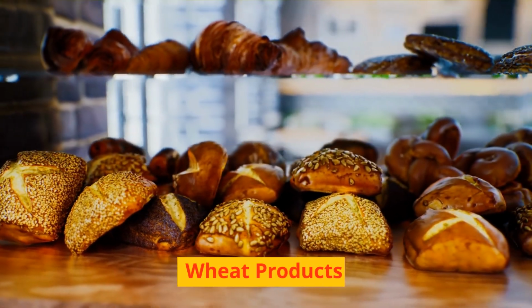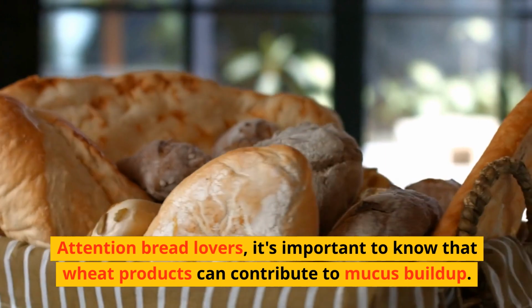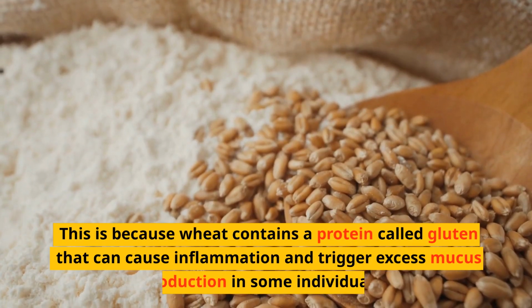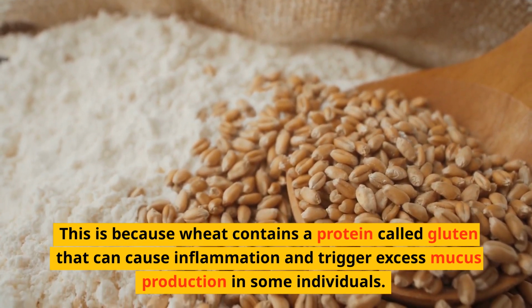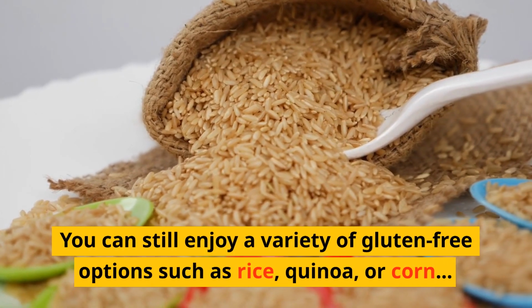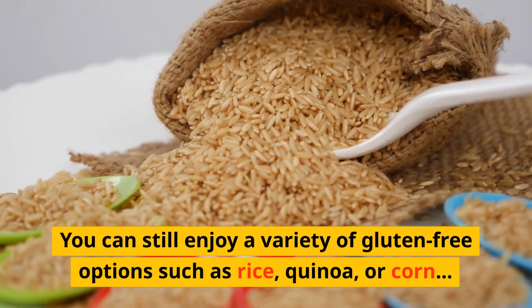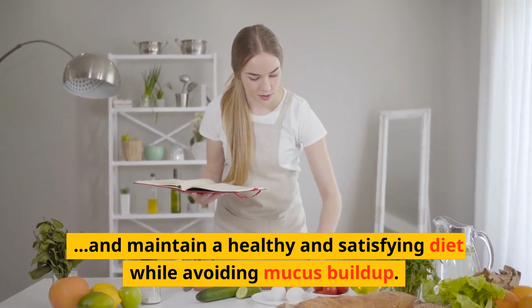Wheat products. Attention bread lovers, it's important to know that wheat products can contribute to mucus buildup. This is because wheat contains a protein called gluten that can cause inflammation and trigger excess mucus production in some individuals. However, there's no need to despair. You can still enjoy a variety of gluten-free options such as rice, quinoa, or corn and maintain a healthy and satisfying diet while avoiding mucus buildup.